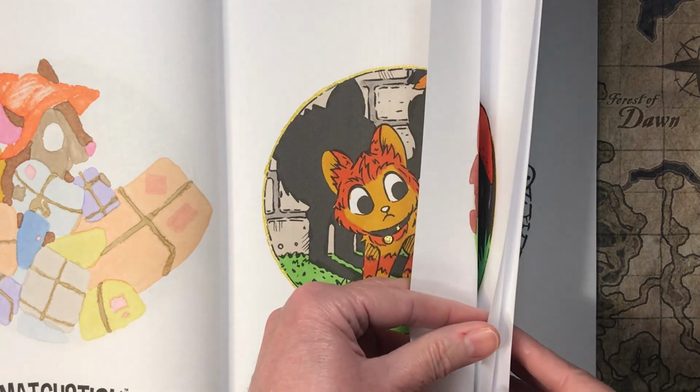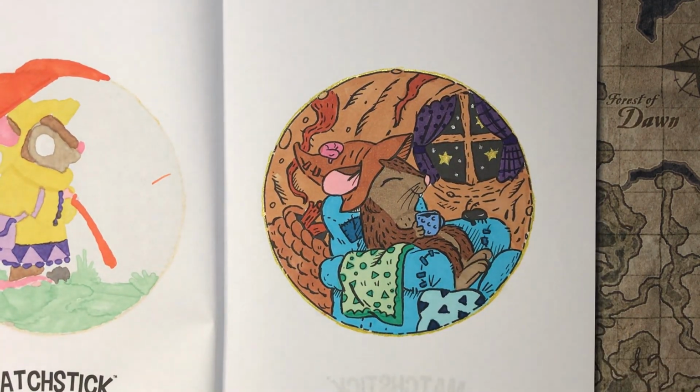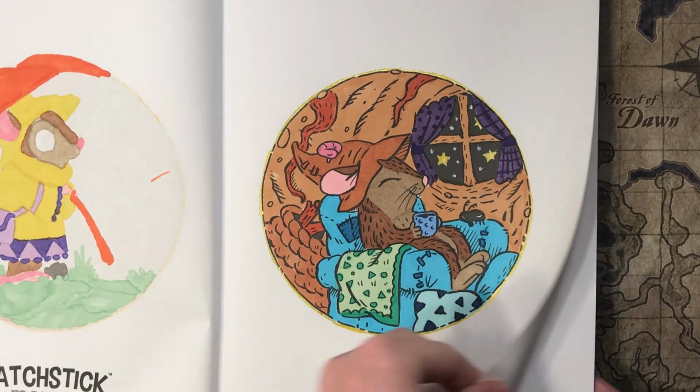That's the one I did last month. Then I did this one, and I love this page because she looks so comfy with her little coffee or cocoa in her nice little chair, looking out the window. I like this picture. She looks just really comfy to me.